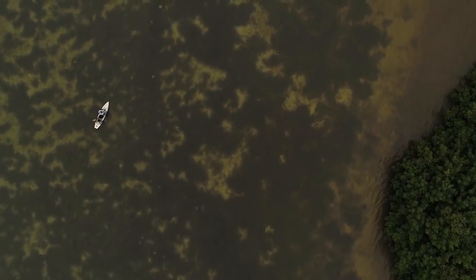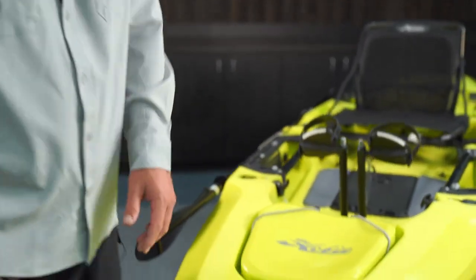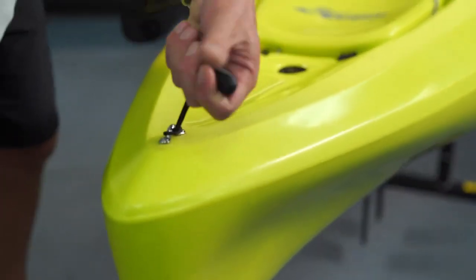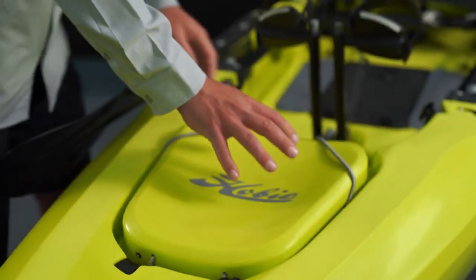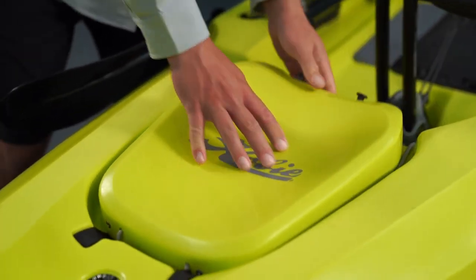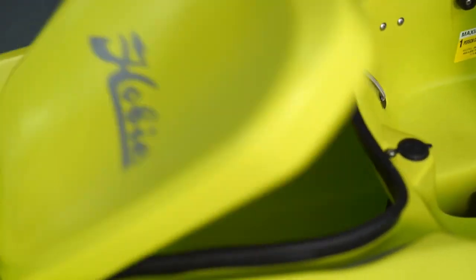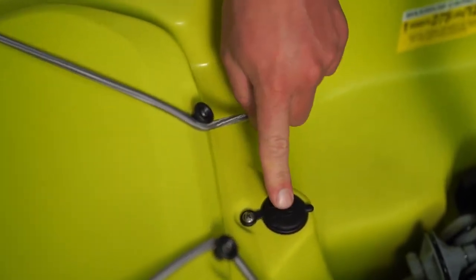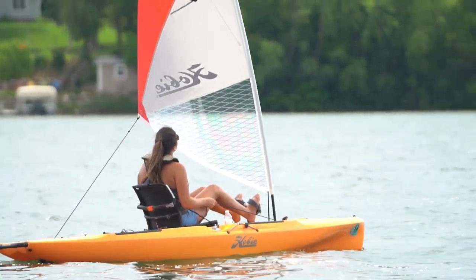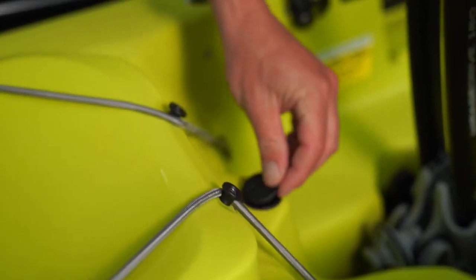Those are some of my favorite features about the Hobie Mirage Outback, but there's a lot more. So let's take a quick look from bow to stern at the rest of them. Starting up here on the nose, you have a nice rubber molded ergonomic carry handle, a large front bow hatch with dual gaskets, which provides a lot of space for storing extra gear. It's held in place with these two bungees. You have an accessory mount here, which is perfect for installing the Hobie sail kit or the bimini or any other accessories that integrate with it.